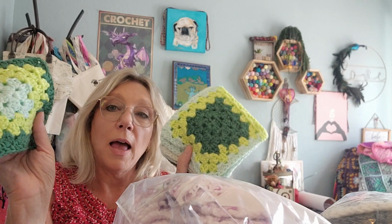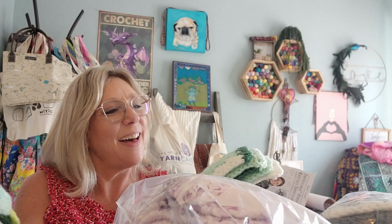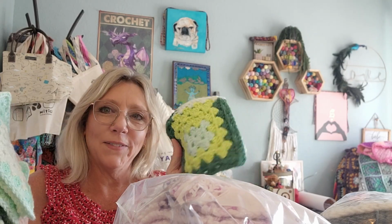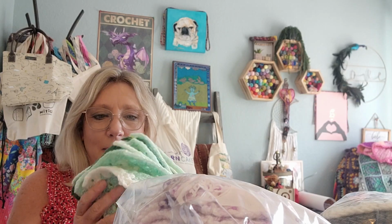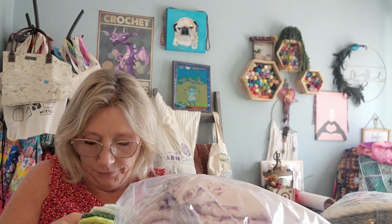Love them. I love that we've got some with the design, some that are solids. They all make me smile. So there's 10 in here.